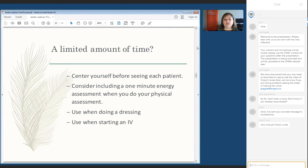So again, centering yourself before you see each patient, so that you are there, even if you're running around with kind of craziness happening and you only have a minute or two to go in. Just take a minute and take a couple of deep breaths, center yourself, and be present for that patient when you're there, so you can really hear what they're saying to you and act accordingly.